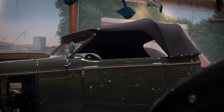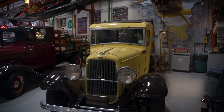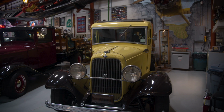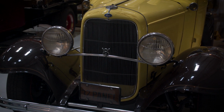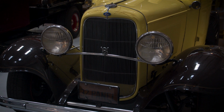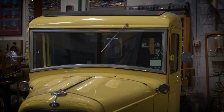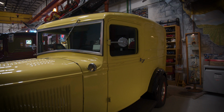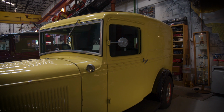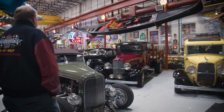Then there's a '32 panel on the opposite side. And a '32 flatbed.